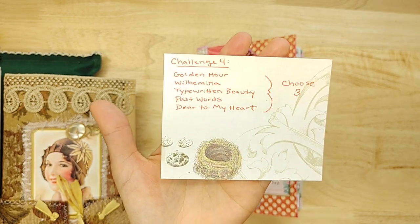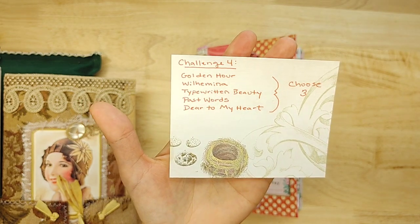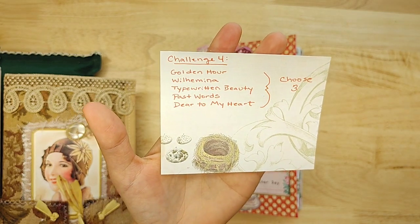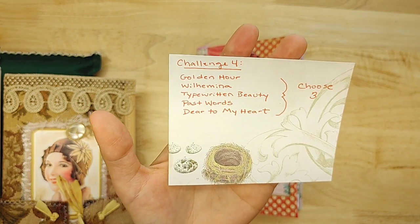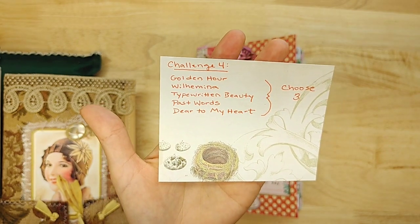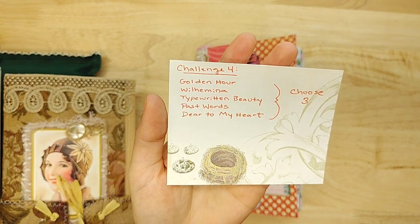So these are the digitals though. And I have direct links to these over on my Facebook group, or if you have the Ultimate Lifetime Collection, all of these are in it. You need to choose at least 3 of these 5 digitals: Golden Hour, Wilhelmina, Typewritten Beauty, Passwords, and Dear to My Heart. So it's kind of a floral and time theme.